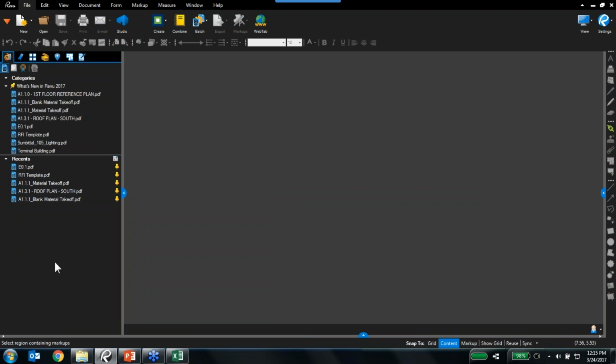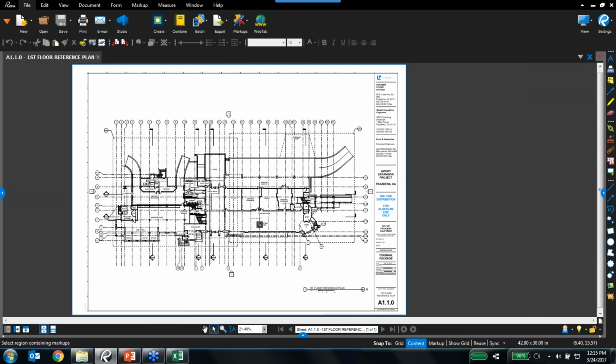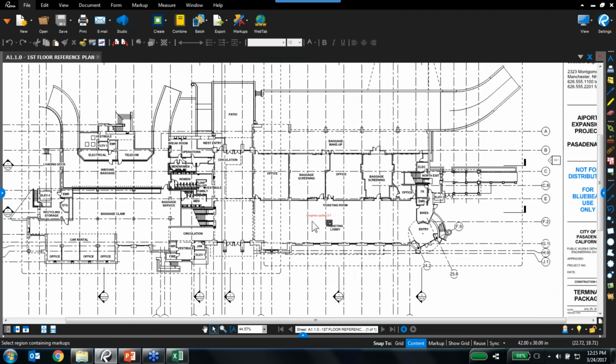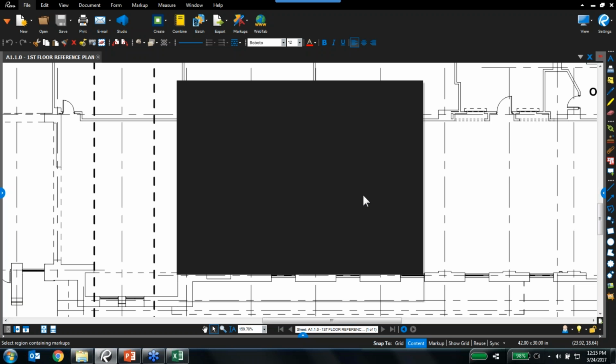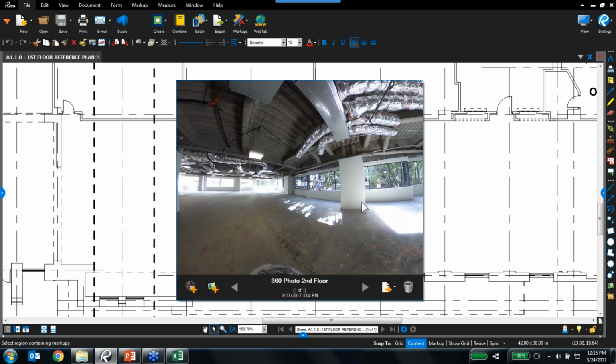Now I talked about 360-degree photos and 3D PDFs as visualization improvements. For 360-degree photos, I'm going to open a document here that we've embedded a 360 photo into. And what we've done is out in the field, my colleague took this photo of the construction, and then he added a markup to the page, Project Update 2-7, and added in that image. When I click on the little image icon there, that's the capture icon for those of you who have not used capture. What you'll see is we've got a 360-degree photo up here, and we can pan through that photo.